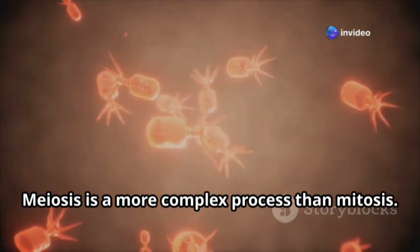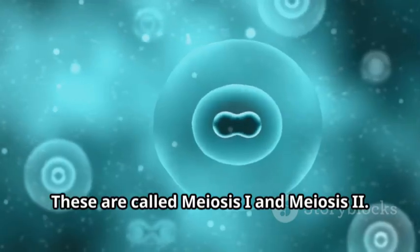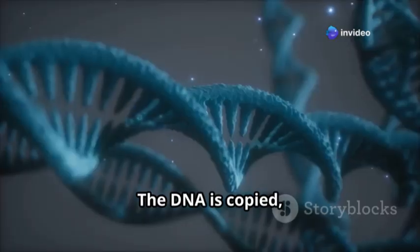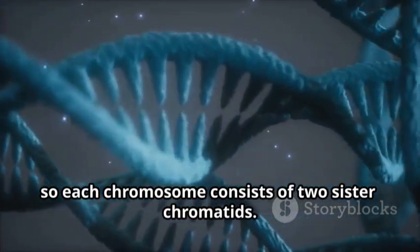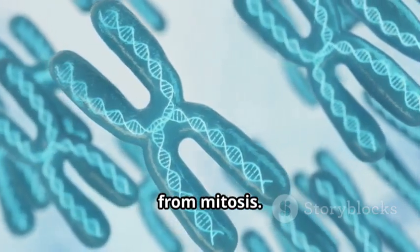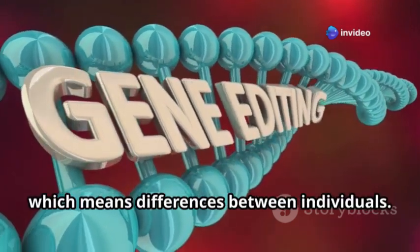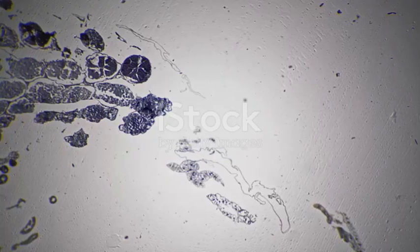Meiosis is a more complex process than mitosis. It involves two separate rounds of cell division. These are called meiosis I and meiosis II. Before meiosis I begins, the cell goes through an interphase. Just like before mitosis, the DNA is copied, so each chromosome consists of two sister chromatids. However, the way the chromosomes behave and separate in meiosis I is very different from mitosis. This difference is key to reducing the chromosome number and also to creating genetic variation, which means differences between individuals. We will explore these steps next.